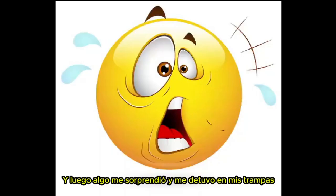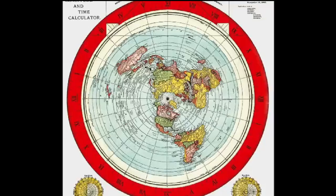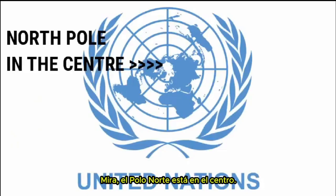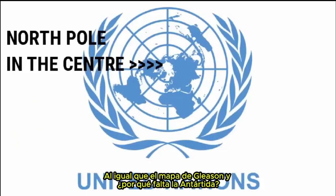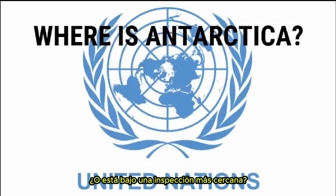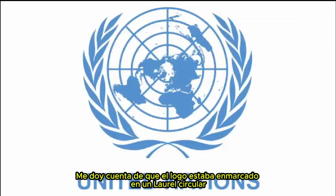And then something dawned on me and stopped me in my tracks. How did I not notice? It was staring me in the face the whole time. Gleason's map. Hidden in plain sight in the United Nations logo. Look, the North Pole is at the centre just like Gleason's map. And why is Antarctica missing? Or is it? Upon closer inspection I realised that the logo was framed in a circular laurel.